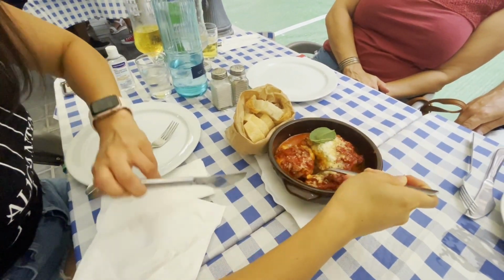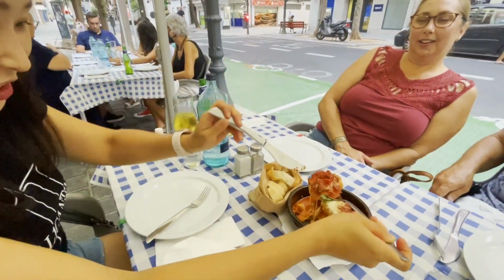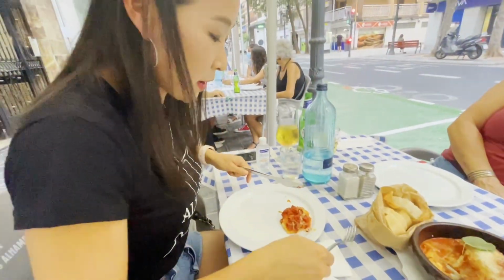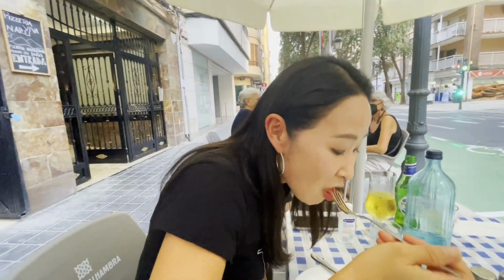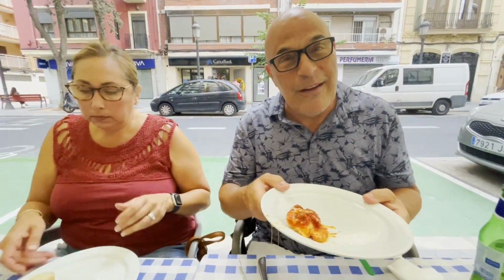Cut right here. Cheesy. It is cheesy. Ooh, wow. I honestly don't remember the last time I had a lasagna. Soft, flavorful, tomatoey. Delicious. I can't believe how good this looks.